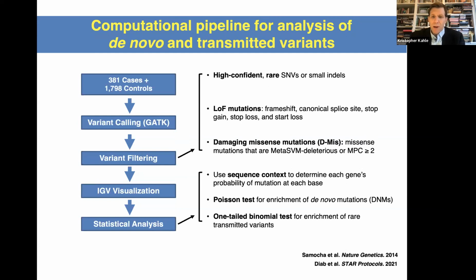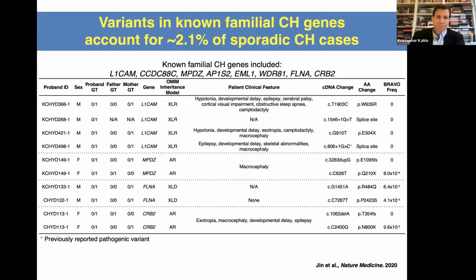We do one-tailed binomial tests to look for enrichment of those variants. And then we also look for their presence or potential enrichment in control populations. And it was interesting that we were able to pick up known familial congenital hydrocephalus genes in about 2.1% of our sporadic congenital hydrocephalus cases. These are all patients that we recruited without a genetic diagnosis when they got involved with the study.